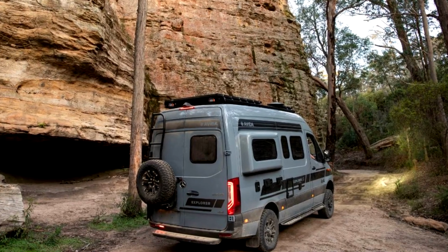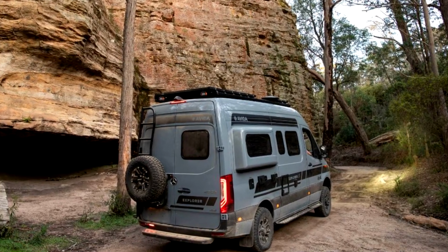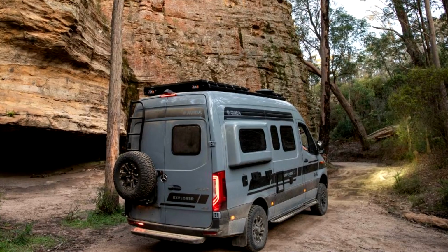Well, if you're looking for a stylish, rugged, and slightly asymmetrical way to disappear into the wild, this might just be your dream ride.